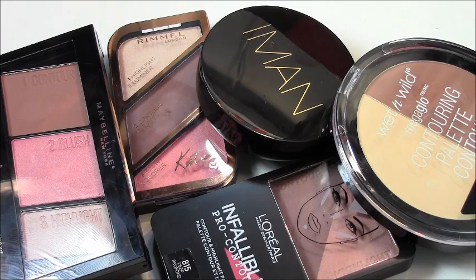This kind of was just my way of sharing some swatching with you guys, just sitting down with my friends and talking about makeup.